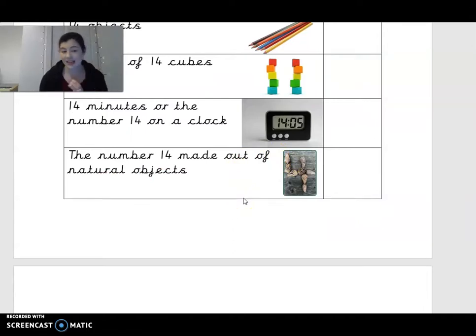So on your daily exercise or around your house, have a look to see how many things you can find made up of the number 14.